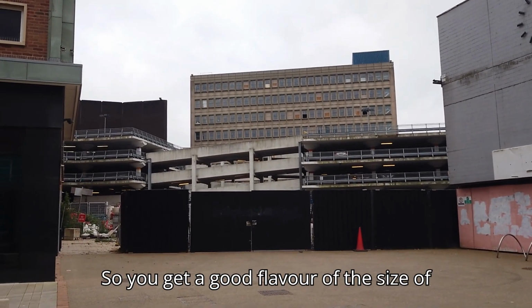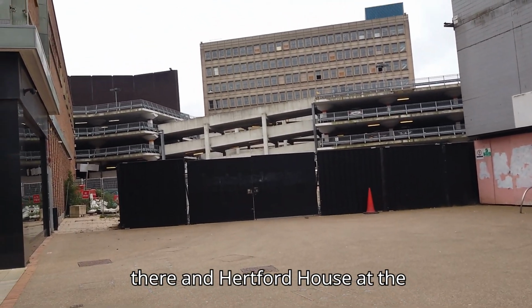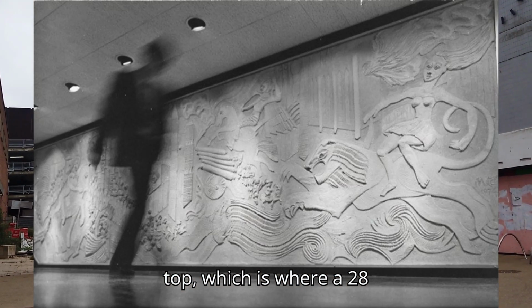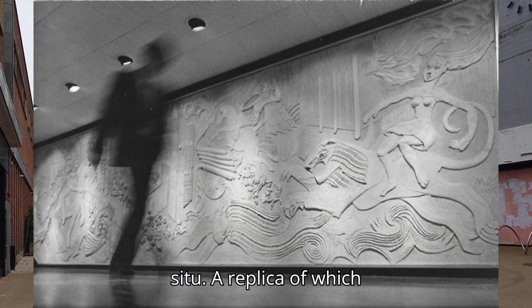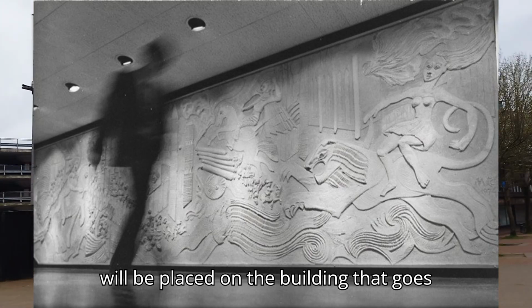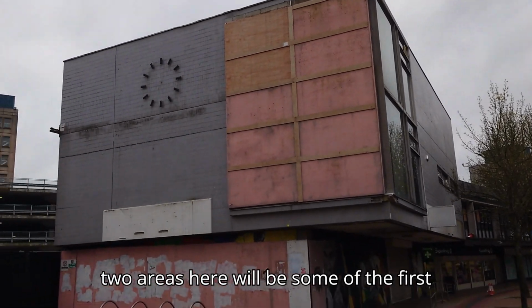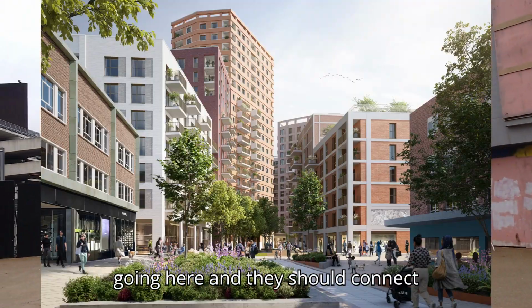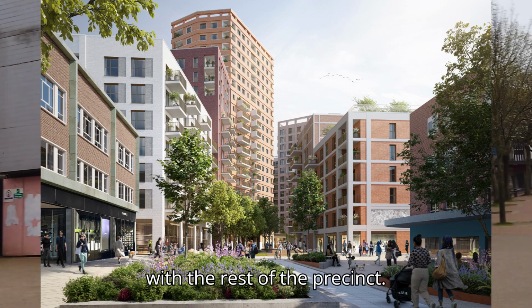So you get a good flavour of the size of the scheme with Barrett's car park unveiled there, and Hertford House at the top, which is where a 28-foot long mural by William Mitchell is in situ. A replica of which will be placed on the building that goes here on Market Way. So these two areas here will be some of the first to be redeveloped. Social housing is going here, and they should connect with the rest of the precinct.